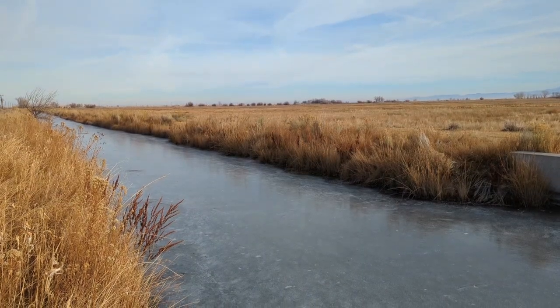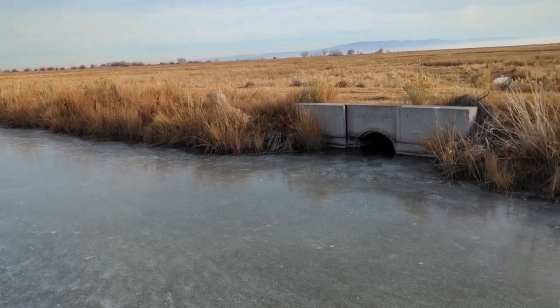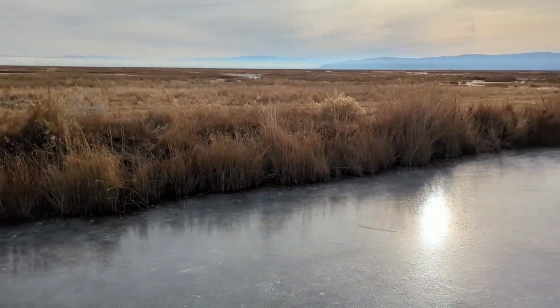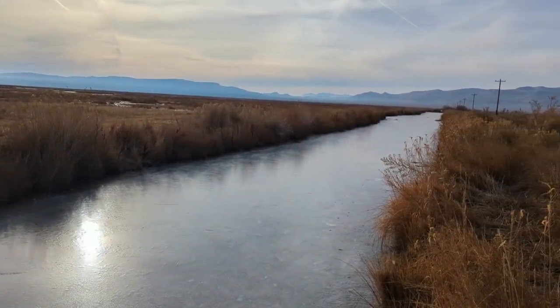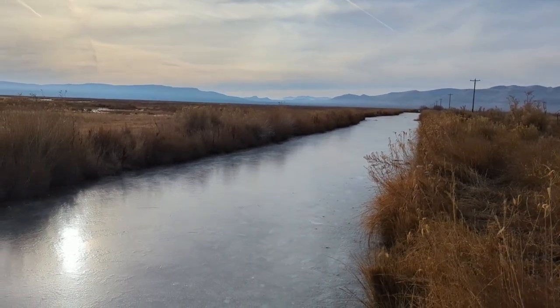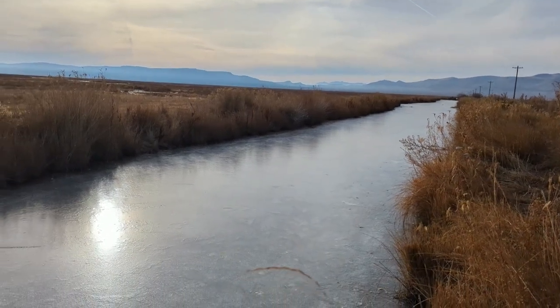I think if I lived close to this irrigation canal, I definitely would break out the ice skates. This looks like it'd be a great little frozen ditch to ice skate on once the ice gets deep enough. I'm not recommending anyone do that, but it is one of those kind of places that you could ice skate.